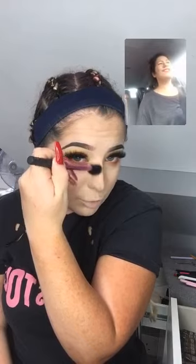So I'm just using a smaller Real Techniques brush just to blend in my nose. Once again, I've dampened the brush.